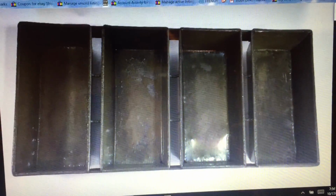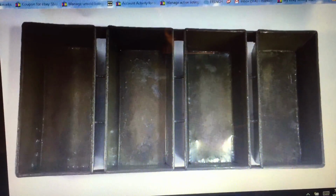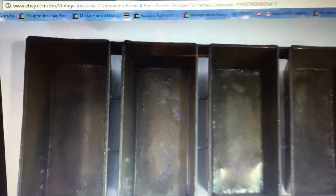These Peanuts cookie cutters were inside a box of something else I bought, sort of a cookie gun, and so I really didn't pay anything for them, and I sold them for $18. These are industrial bread pans, all connected together. I got these free from a house that was being torn down, and they sold for $35.